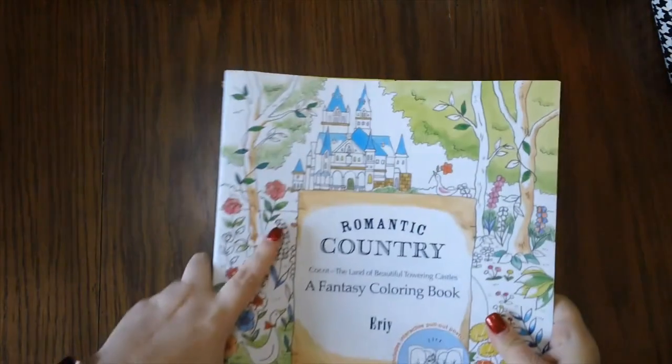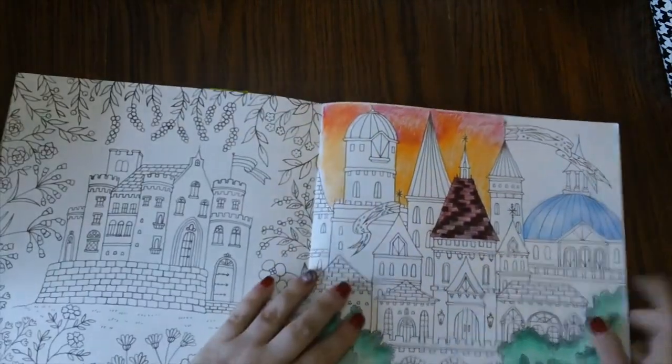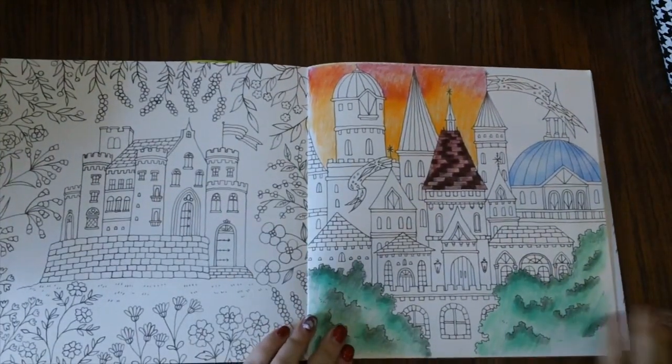And then I've got a WIP in Romantic Country. I kind of started coloring this one with Stephanie. I think she got hers done, but mine is not nearly completed. So anyway, this is what I've got done so far. Not too far into it.